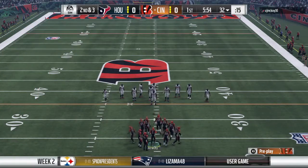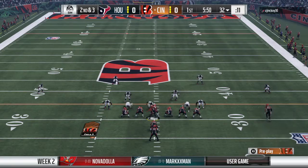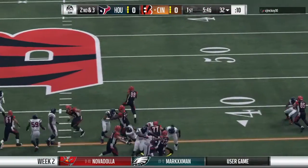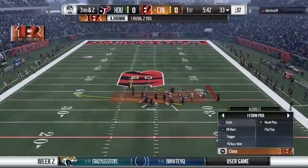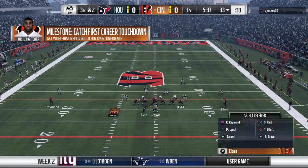Second down following the run. A give to the fullback on the dive. And he'll get this up only to about the 33. He got half of what he needed there, 2 yards. And it'll bring up a 3rd and 2 more.